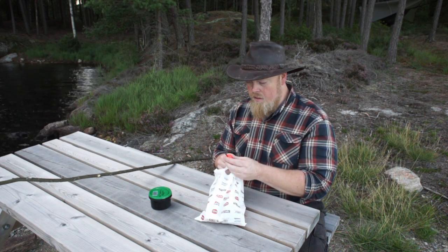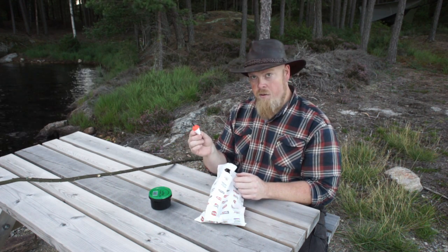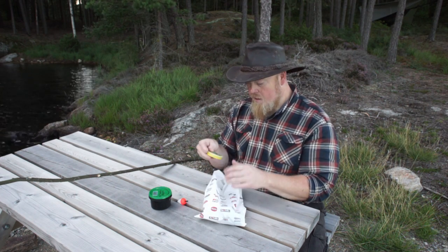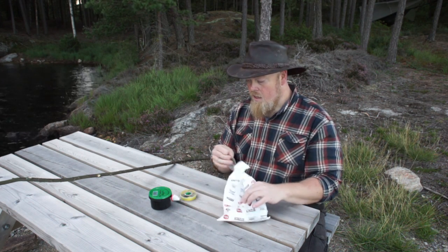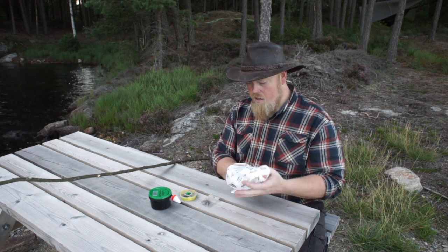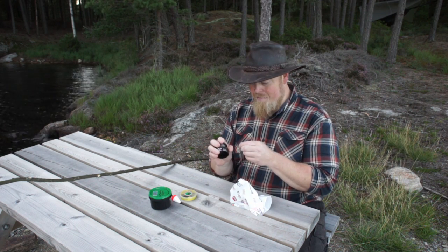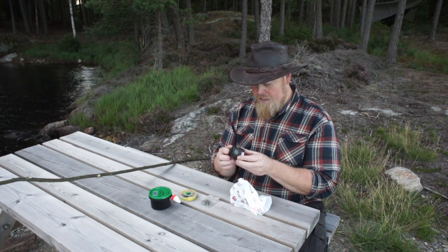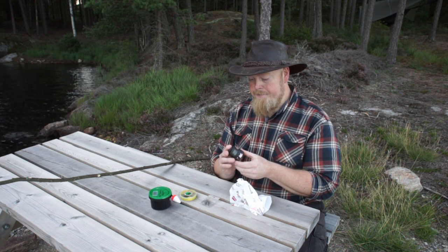I also got one of these small styrofoam floaters, some lead sinkers, a small bag of fishing hooks, and some fishing line. I think this actually is a little bit thicker than ideal, but I used to catch some pike with this, and with this setup I will try to catch some perch. I think it's called perch.